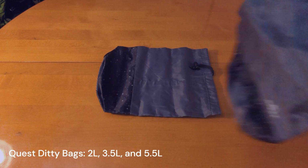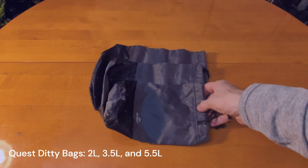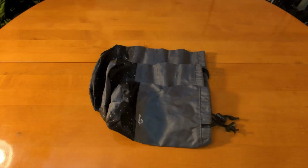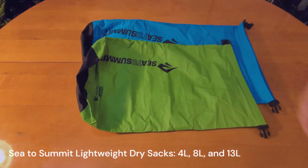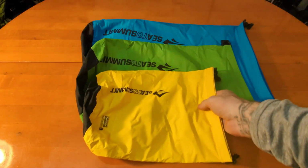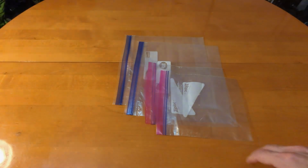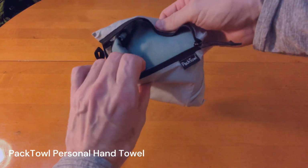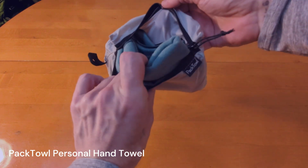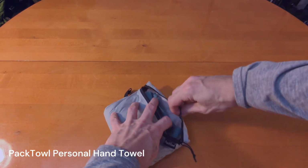Ditty bags and dry bags are important for a few reasons. Ditty bags are good for organizing your gear, though they aren't necessarily waterproof. Dry bags are waterproof and also good for organizing. They can be a bit pricey though, so the good old Ziploc bags are a cheap alternative. I carry all 3. Things can get wet and miserable out there, and a nice pack towel is a little convenience I like to have. The one I have weighs only 3 ounces, so it adds little to my overall base weight and much to my peace of mind.